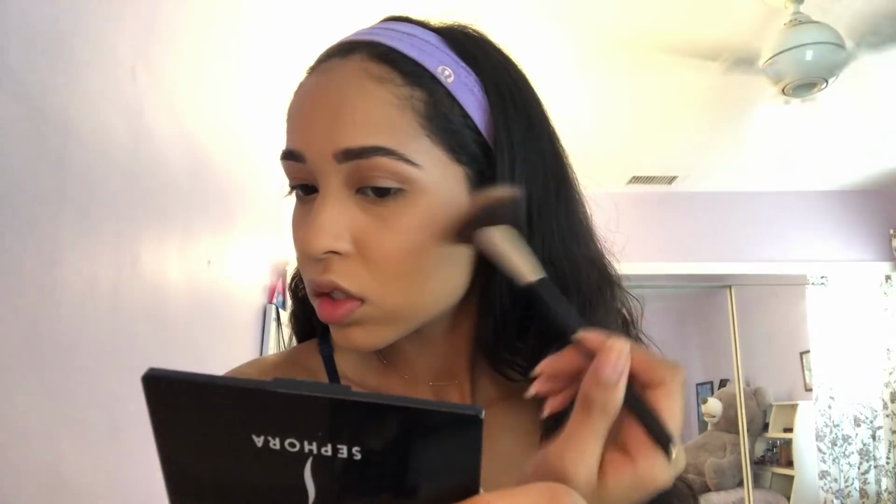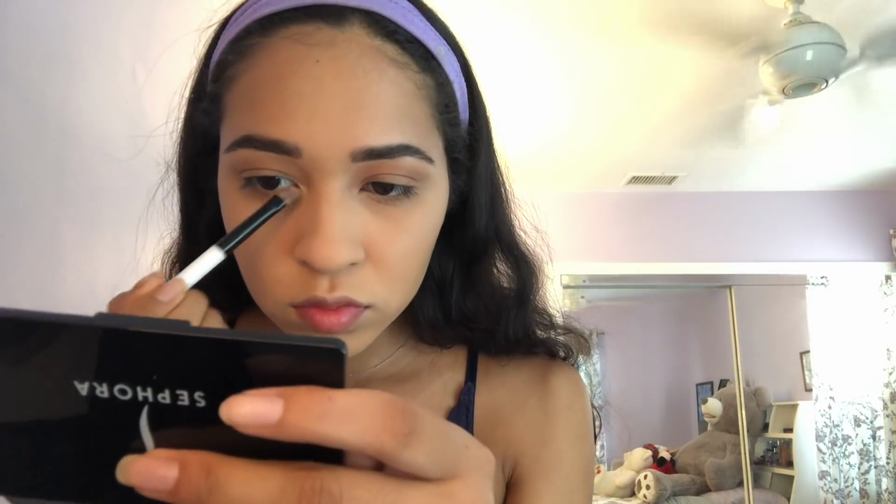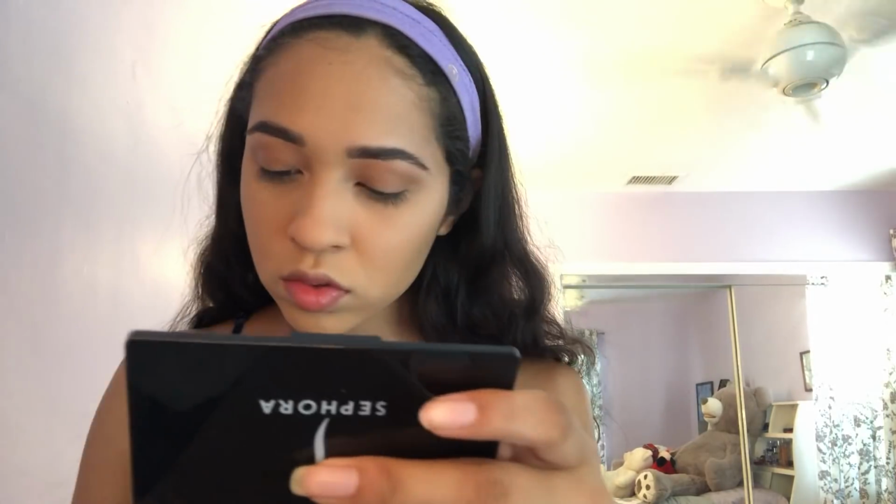Okay, now we're going to take our Morphe brush and do the same exact thing. I think the Morphe highlight just adds a little bit more shimmer and more sparkle. We're also going to take this small brush that I think is supposed to be used for your lid, but I use it to do my inner corner highlight and to do my nose highlight.